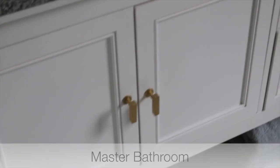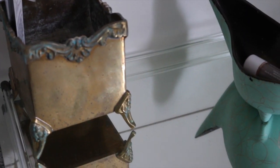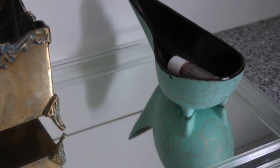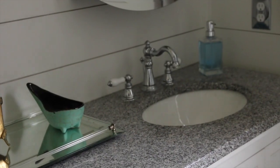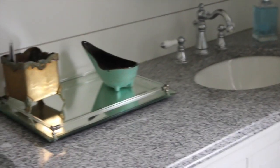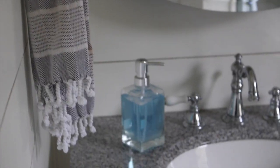Brass is in right now. So brass details. So brass and turquoise organizer and more clear. I love clear. And clear and blue soap. It's like the ocean. It's so relaxing. And these little towels look like they're from West Elm. Well, they go with the nautical vibe.